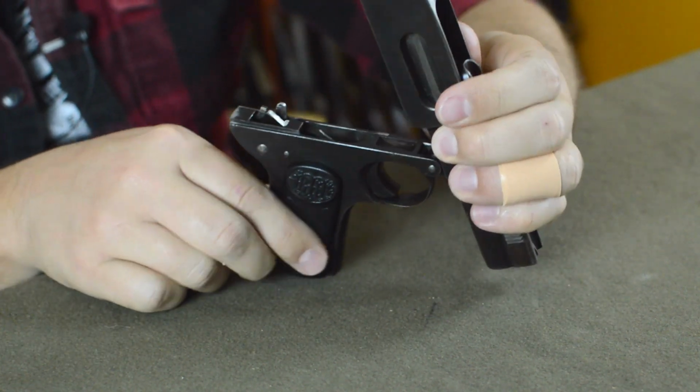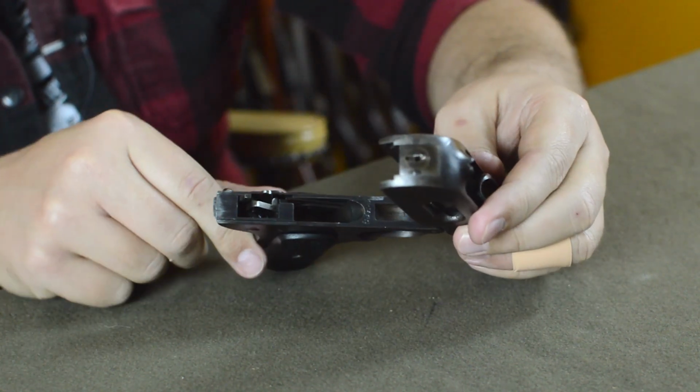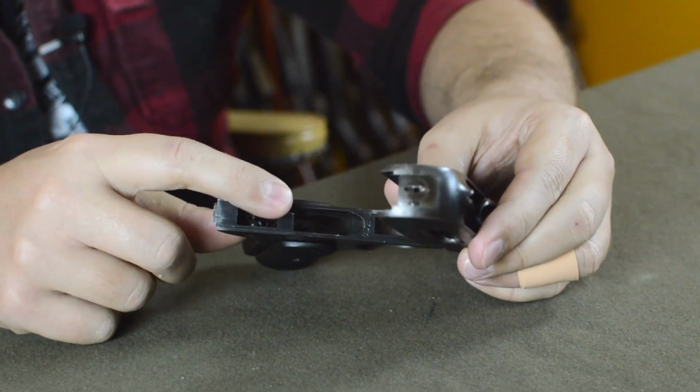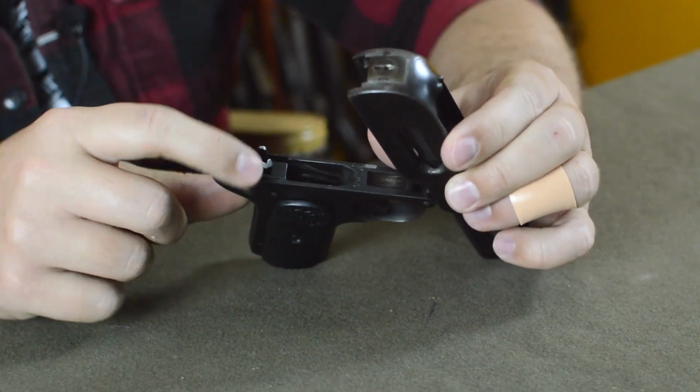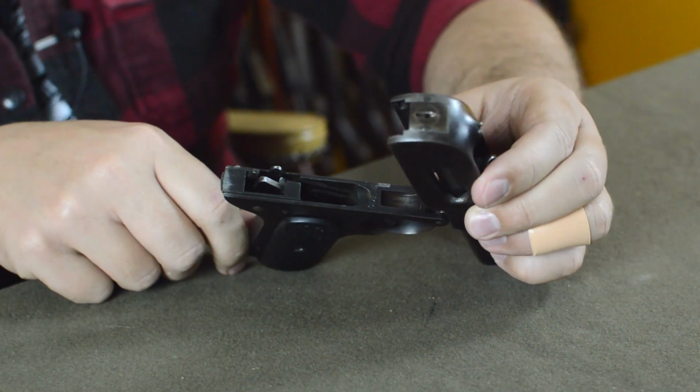and hinge her open. All right, if we look inside, I've already removed the magazine. We have our disconnector here. This is a later addition to these guns. We'll get into that in a moment. We have our sear, all that good stuff.